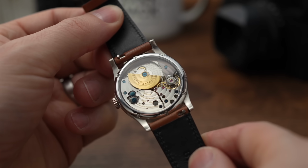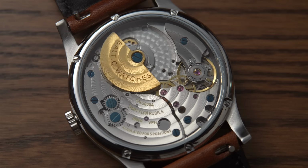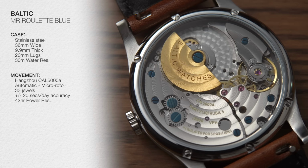Now the movement aside is really interesting. This is a Chinese-made micro rotor movement. Making a micro rotor movement is a lot more complex than having a massive oscillating weight on the back, because you have to squeeze all of that mechanics into part of the movement itself, rather than sitting on top of the movement. This movement is called the Hangzhou Cow 5000A. It has 33 jewels inside.